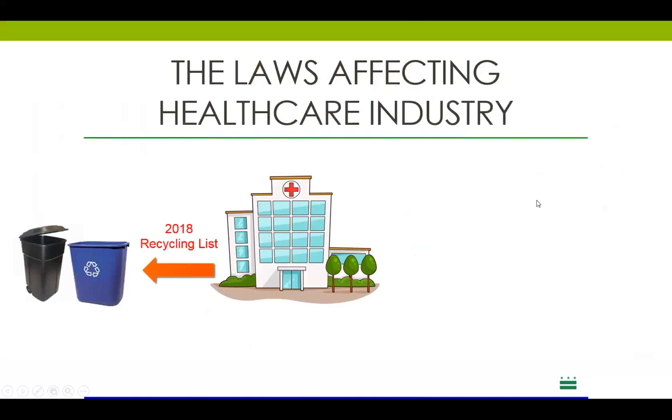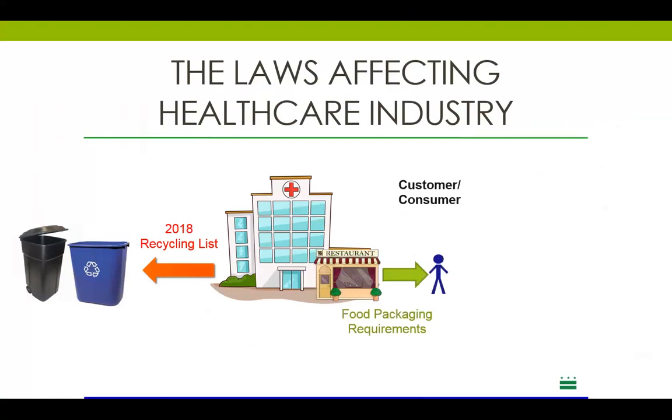Okay, so we're going to move forward with some other requirements in terms of food service packaging. We just talked about recycling for hospitals and how to discard materials after they have been generated, in your patient waiting rooms or elevator lobbies. But now I'm going to be talking about food and beverage establishments that might be in your facilities, such as a cafeteria, or maybe a little coffee shop or a small cafe where food is served.